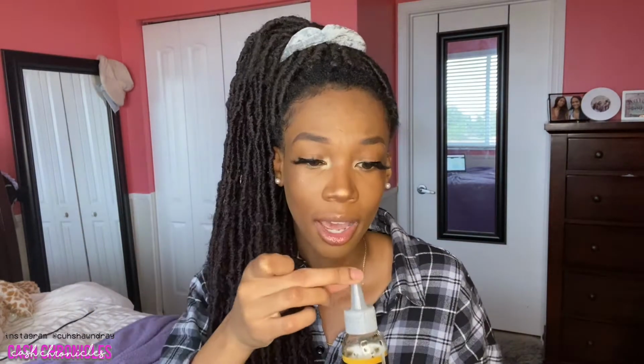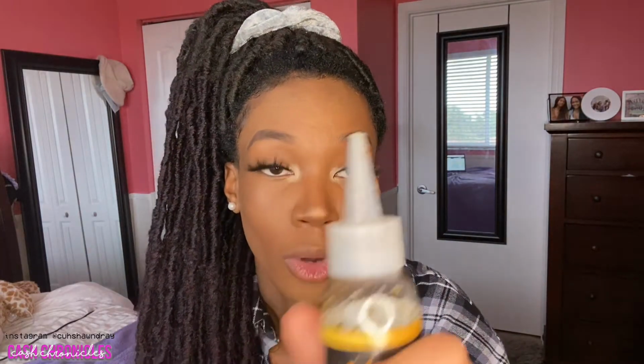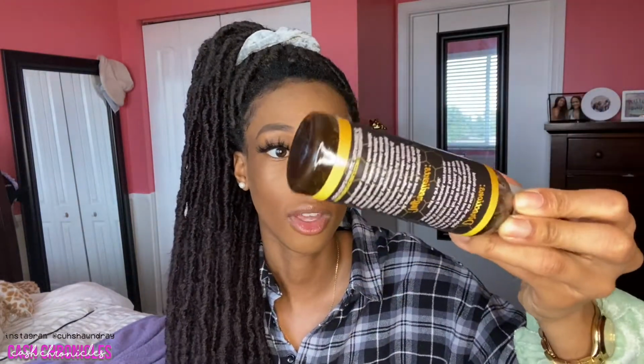I had to cut it open so more oil could come out. The problem is that it's a lot of leaves and stuff, and it kind of gets caught in the hole while you're trying to put it on your scalp, and that was the only annoying part about it. But once I cut the hole bigger at the top, it was better. But that's one thing I don't really like.